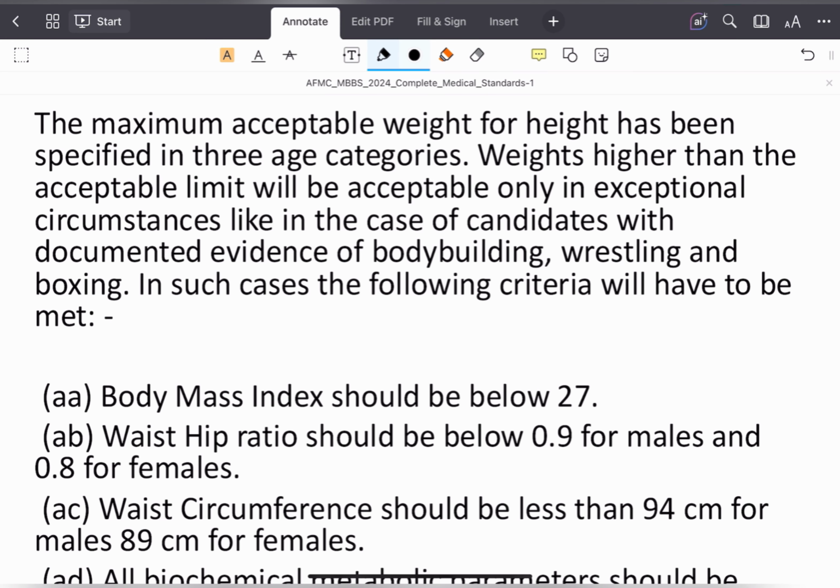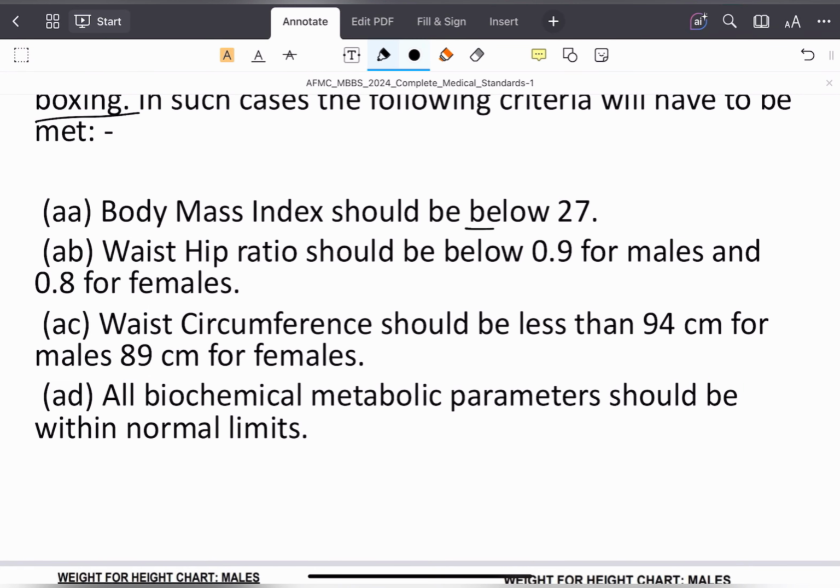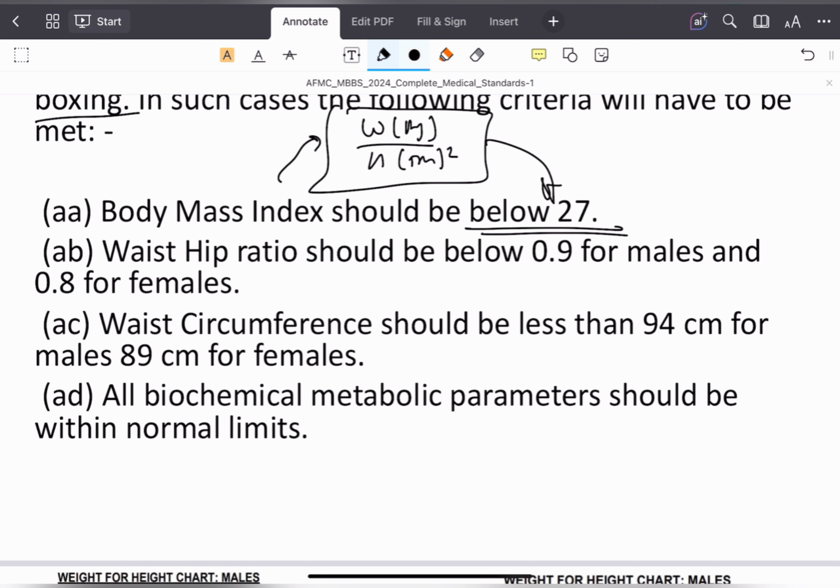Now, there is one exception to the height weight chart in the previous slide. It is applicable only in exceptional circumstances wherein the candidate can produce documentary evidence of being a bodybuilder, wrestler, or a boxer. But in any case, you'll have to make sure your body mass index does not go beyond 27. Body mass index is basically your weight in kgs upon height in meter square. This index should be below 27.